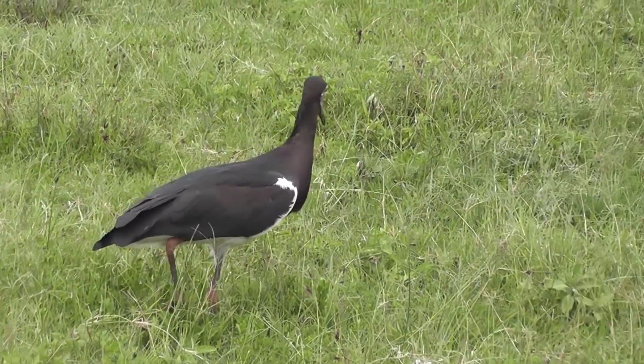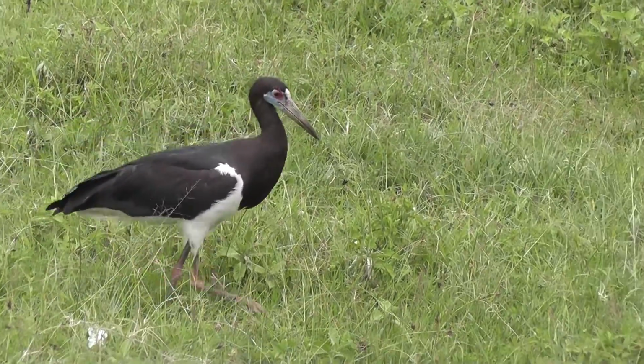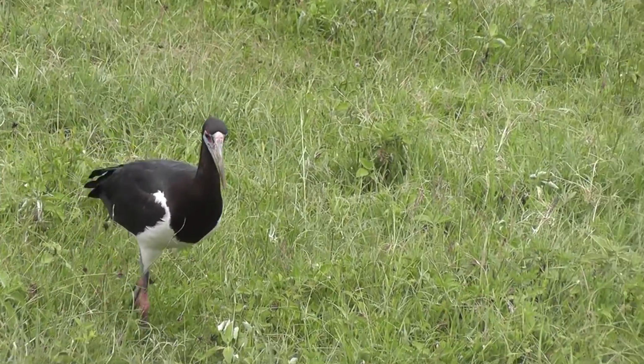This is an abdim stork. Tens of thousands of them come down from northern parts of Africa in the rainy season.